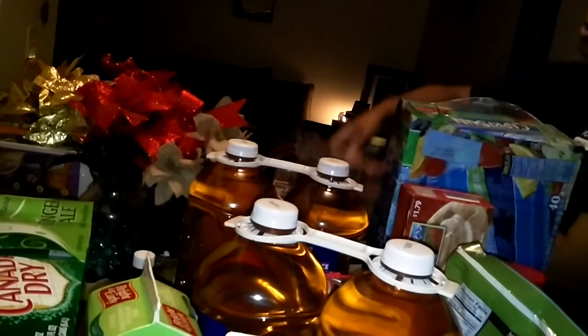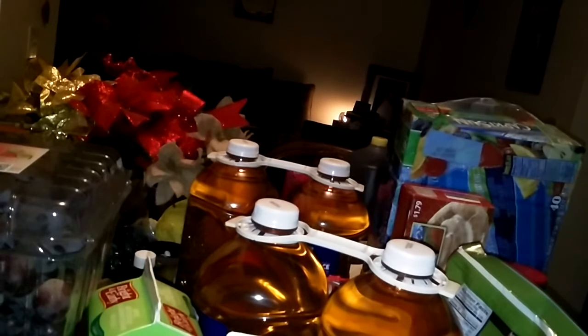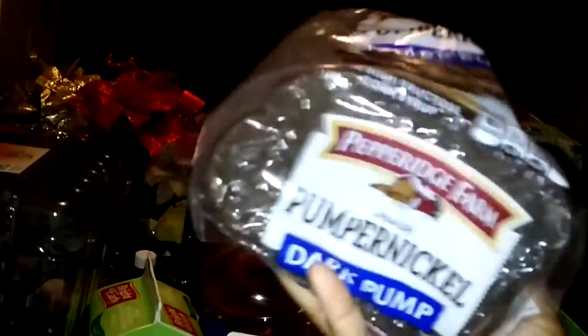I got this big, huge container of red seeded grapes. It's the big, big grapes. Got those. My favorite bread, which is the bunny bread. This is the softest, most delicious bread ever, the white bread. And this is a bread that my friend told me they have at Outback that I call chocolate bread, but it's the pumpernickel dark pump. I wanted to try this and see if it tastes like that, to make my sandwiches on.